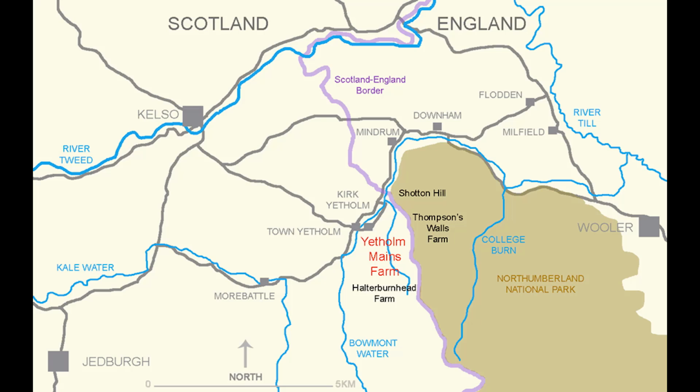We divided the survey area into 4 sections. You can see the Shotton Hill, Thompson's Walls Farm, both in England, Yetholm Mains Farm, which we've just completed, and Halter Head Farm. Halter Head Farm and Shotton Hill reports have been published, the other 2 hopefully in the spring.